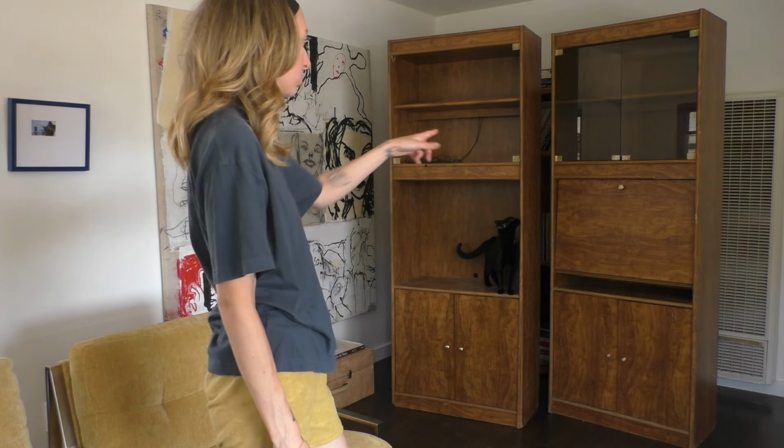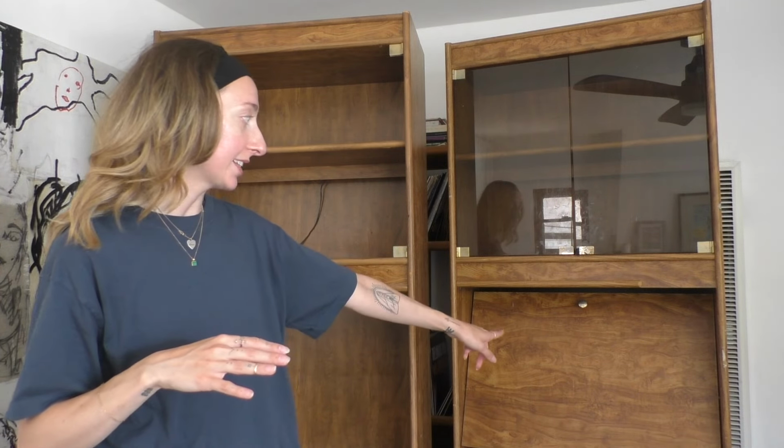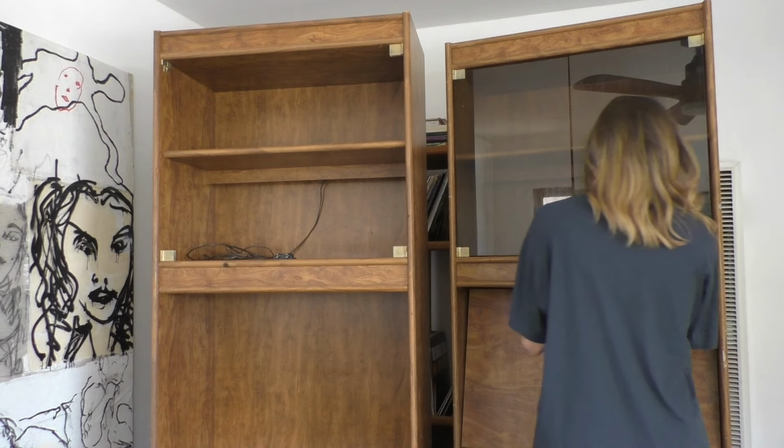And I thought we could do a little bit of styling together, but I need to figure out how to open this because there's a screw here. This is more the style that I wanted for this space, especially with the desk, because I really would like to put my computer away, but wasn't really finding anything.